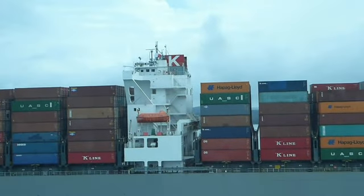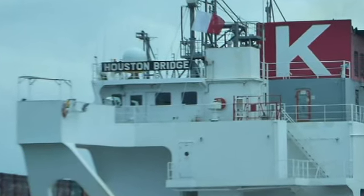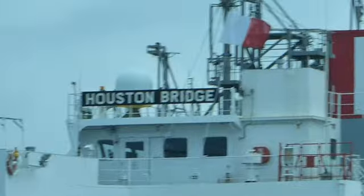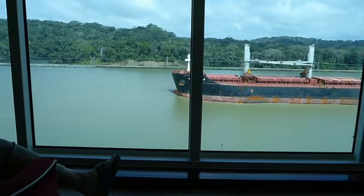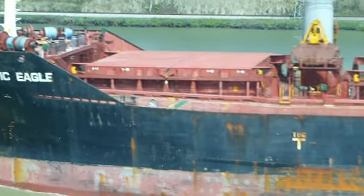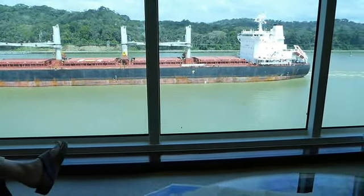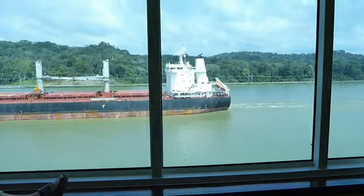Bridge. He's going at a pretty good clip there, I think.